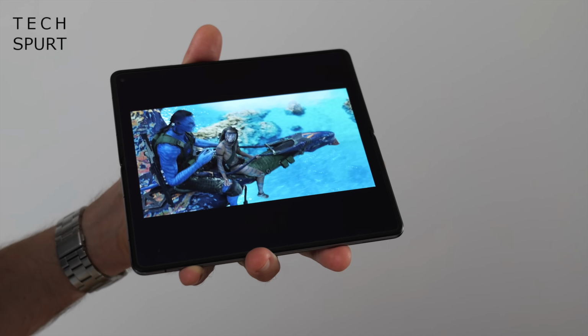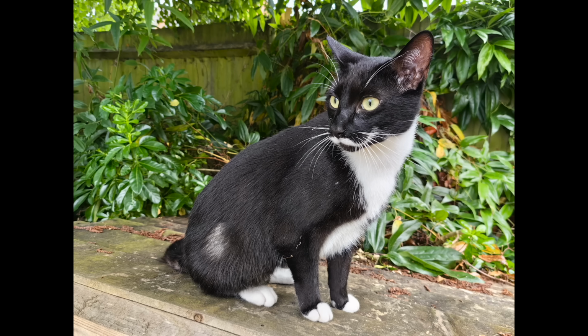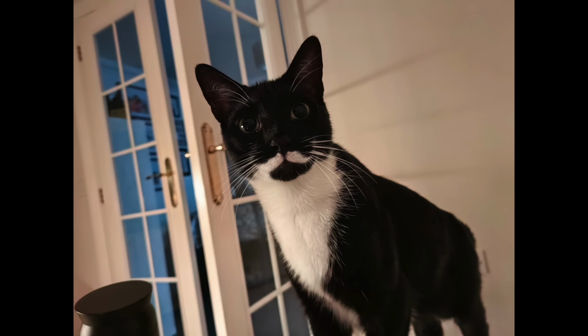Those OLED displays are absolute eye candy, and while the 50 meg ultra vision camera can't quite reach the giddy heights of excellence of Huawei's P60 Pro, the Mate X3 can still churn out good looking pics whenever you like.